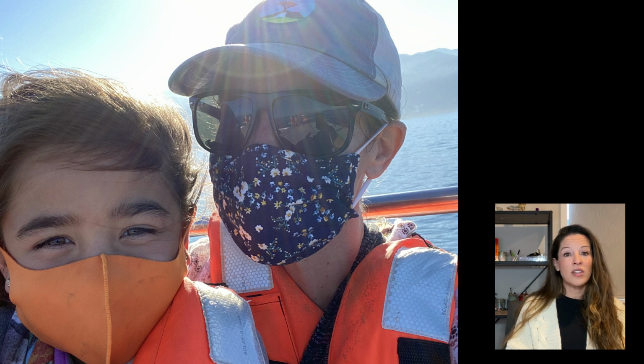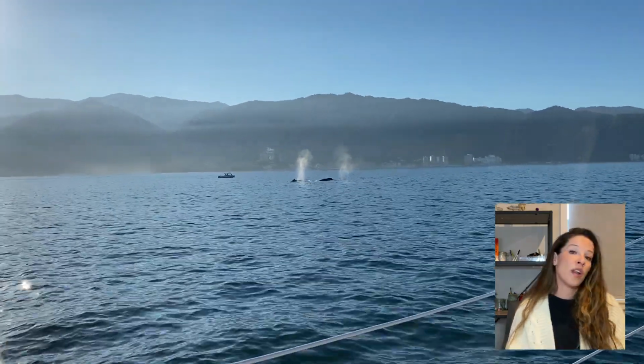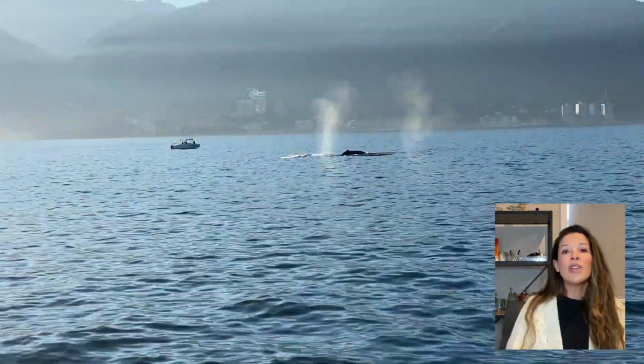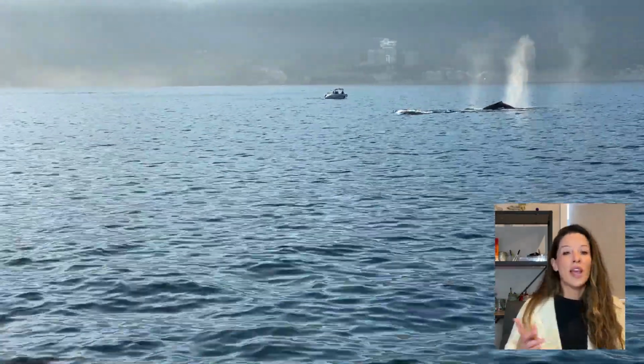Again, it was an all-day excursion. You check in at their main desk. There are actually 2 pickup locations, one in Puerto Vallarta and one in Nuevo Vallarta. Now, food and drinks are included.